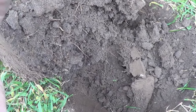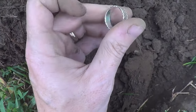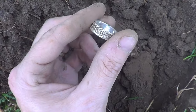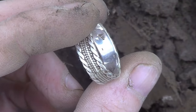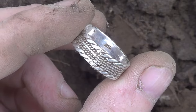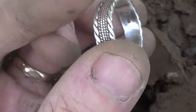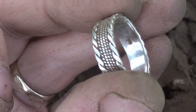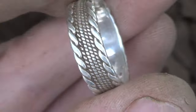Oh yeah, guaranteed silver. Oh, I'm sorry, I gotta pay attention to the camera. Oh yeah. There it is. Very cool. Oh, we got a second stamp. Very cool. Clean it up, get some photos, and I'll show it to you in the wrap-up.